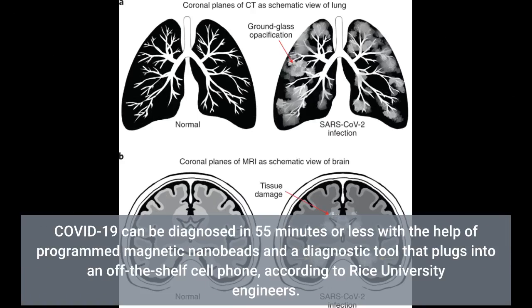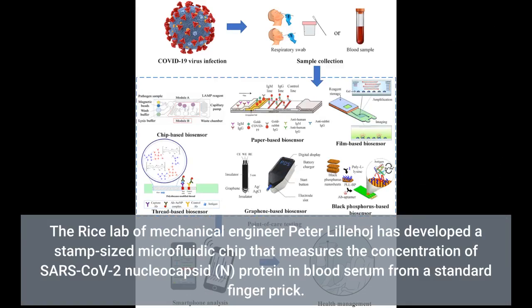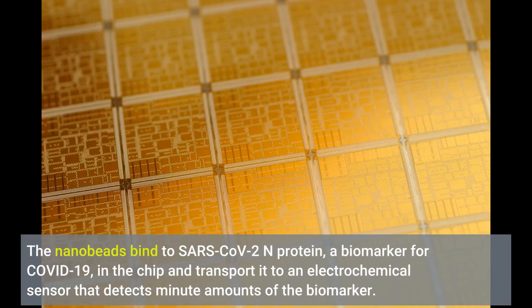COVID-19 can be diagnosed in 55 minutes or less with the help of programmed magnetic nanobeads and a diagnostic tool that plugs into an off-the-shelf cell phone, according to Rice University engineers. The Rice Lab of mechanical engineer Peter Lillehoj has developed a stamp-sized microfluidic chip that measures the concentration of SARS-CoV-2 nucleocapsid N protein in blood serum from a standard finger prick. The nanobeads bind to SARS-CoV-2 N protein, a biomarker for COVID-19, in the chip and transport it to an electrochemical sensor that detects minute amounts of the biomarker.